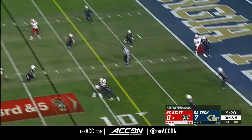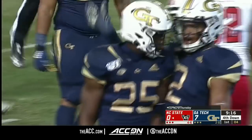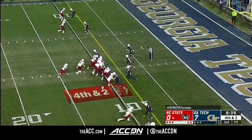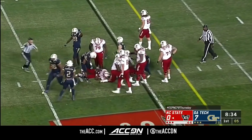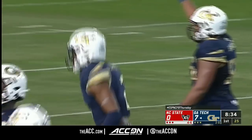Devin Leary on 3rd down. Goes underneath, and Charlie Thomas with a stick on Emeka Imezi, 2 yards short of the line to gain. That might be why they're going Wildcat with Zonovan Knight on 4th down and 2, and he gets stopped shy. Georgia Tech and Jordan Dominic with the stop.